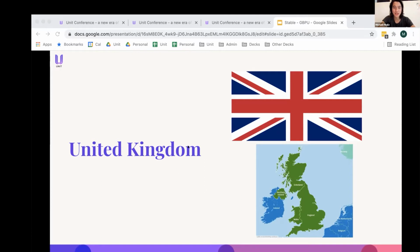In terms of when the United Kingdom was formed, it was formed in 1542, and it constituted England. You can see on the map on the far right, Scotland, which is above it, Wales, which is next to it, and Northern Ireland, which is the northernmost part of the island of Ireland.